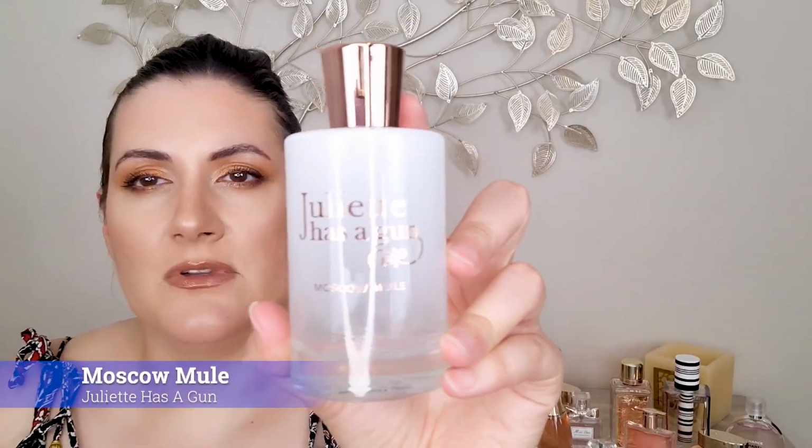Another Juliette Has A Gun fragrance, and usually this brand uses a lot of Ambroxan in general. And this is Moscow Mule. Now, to be completely honest, this is not my favorite. This is quite similar to Not A Perfume, but it's definitely more fresh, you have this very bright citrusy aspect to it.